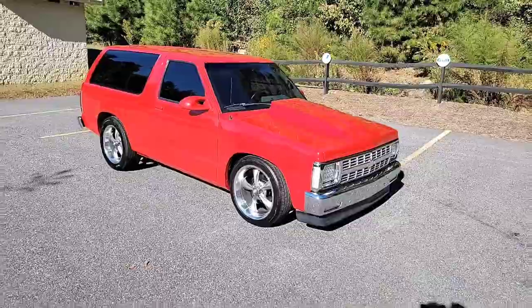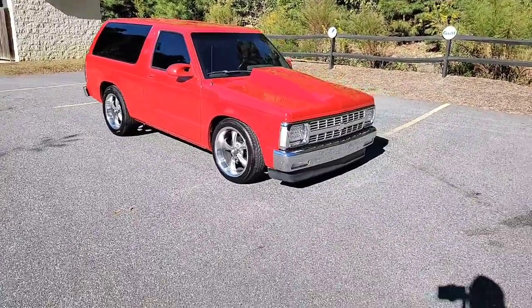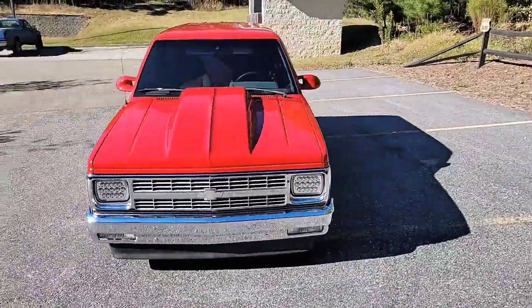All right, let's get down to business. The asking price on this truck is a fair $19,500. You know the old saying, you couldn't build it for that, and you certainly couldn't.